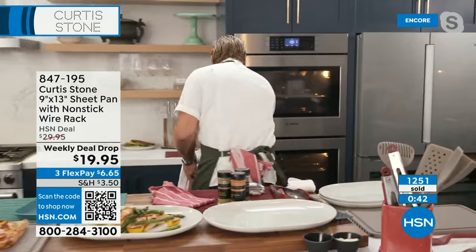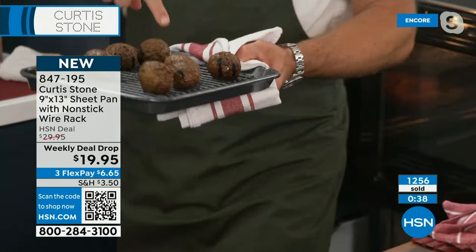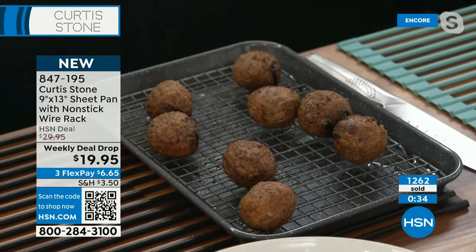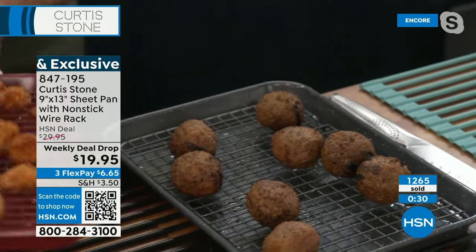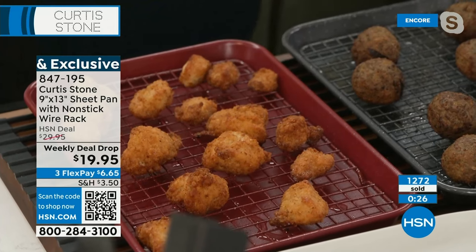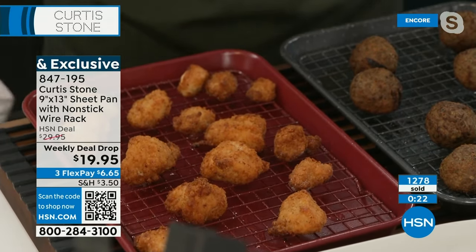Guys, we've just got 1 minute to go here. I want to show you a couple more things because my meatballs, they're a fan favorite. This is how I warm them. I stick them on the rack, and then, of course, I stick them in the oven. Same with my chicken bites. We've got lots of these goodies available for you. If you go to hsn.com, you can check them all out. But it's just that perfect little combination.